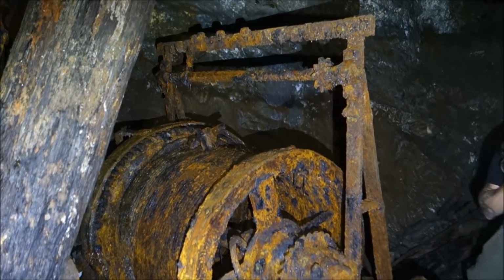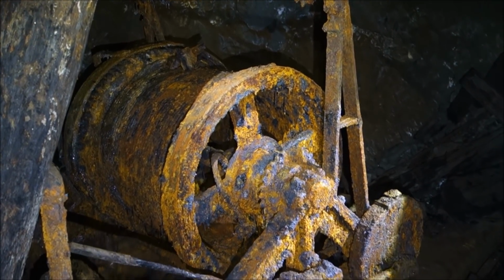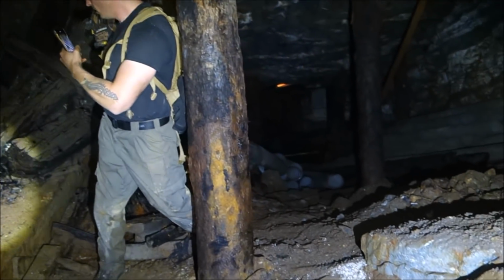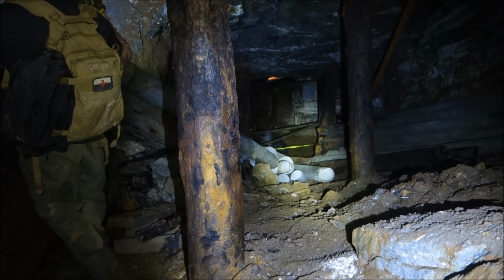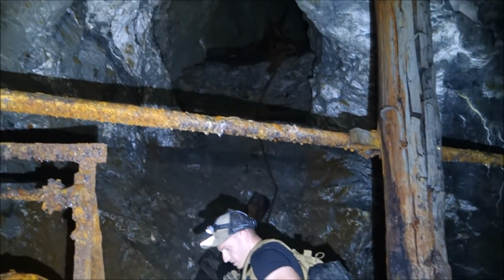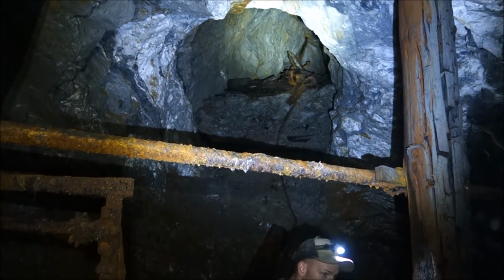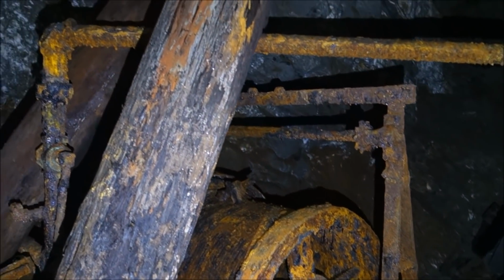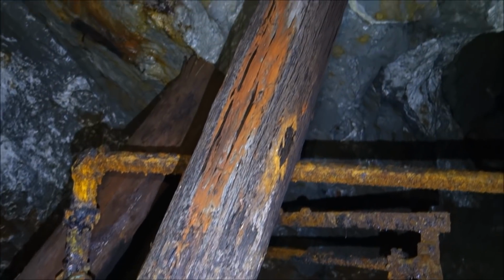Again, this is another one of those things where it's just almost unfathomable that they got this back here. And even, I mean, that's pretty steep, that section right there. So the idea of getting them up, getting that up is something amazing. They would have to get a winch up here to winch this up. Yeah, a winch for a winch. That's pretty solid timber right there.